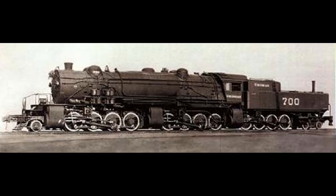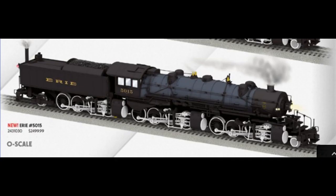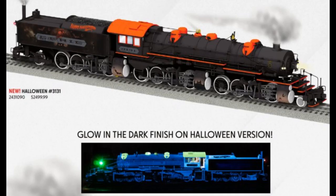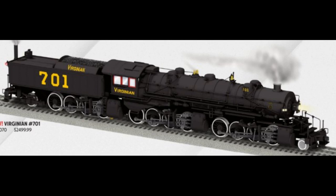The Virginian Railroad had a triplex too, but Lionel got so much wrong, like the location of the headlight, the number of wheels on the tender, and the number. But even if Lionel did get that right, I would still get an Erie version for that blue paint scheme. And then my second choice would be the Halloween version, but it's very unlikely for me to make a second choice. No! So, yeah, no way I'm going to get the Virginian triplex.